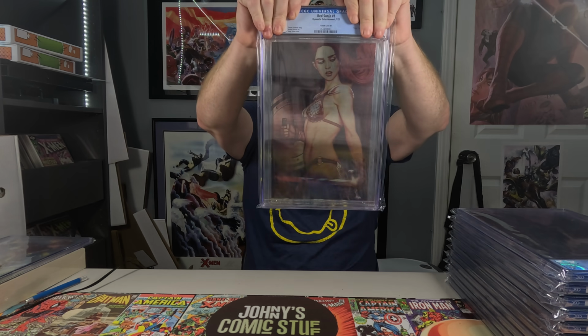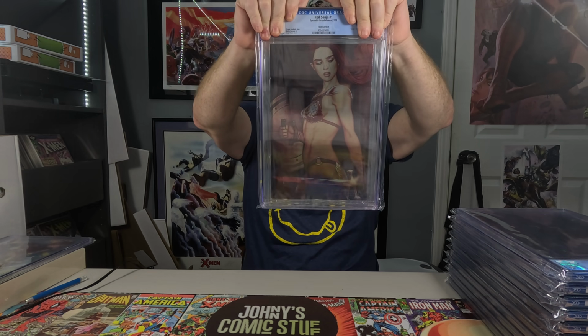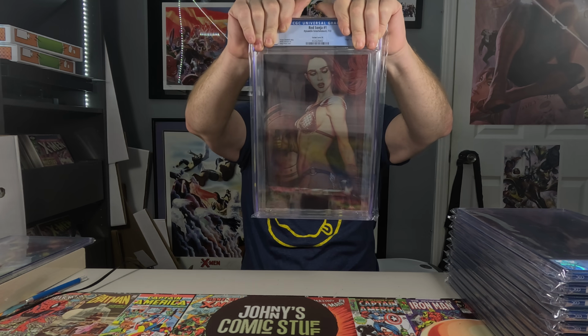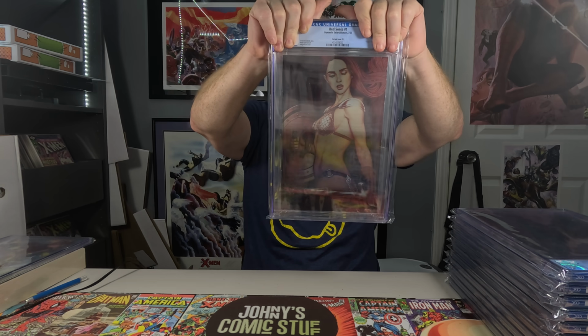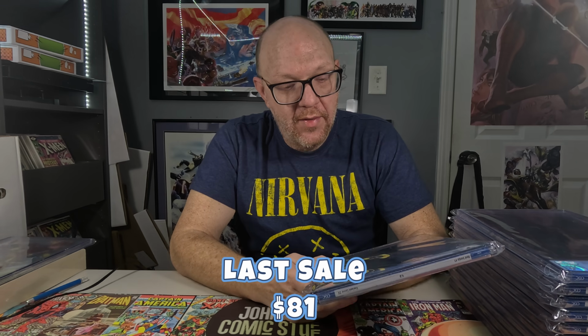All right, so last book up, guys. Red Sonja #1. This is from Dynamite Entertainment. This is the ZU cover. They make a ton of these covers, so it goes like cover A, cover B, cover Z. This is cover ZU, so that tells you how many they made. This is Jenny Frison's cover. I really like her stuff. I think she's a fantastic artist. 9.8 white pages. It's a foil, so not surprised there.